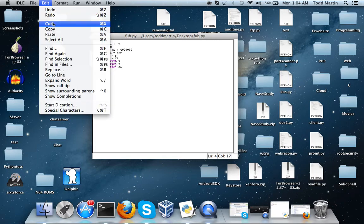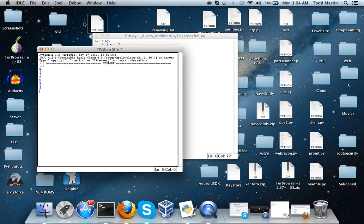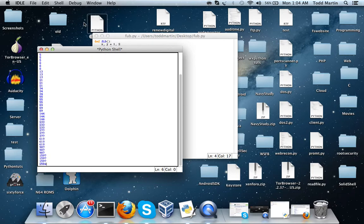It's kind of confusing. You really have to go back and look at the actual mathematical equation for the Fibonacci sequence, and you just have to create a program to do it, which is what I did, which is sometimes pretty fun. And there's the Fibonacci sequence up to 4 million. Just kind of showing you guys different little things you can screw around with.